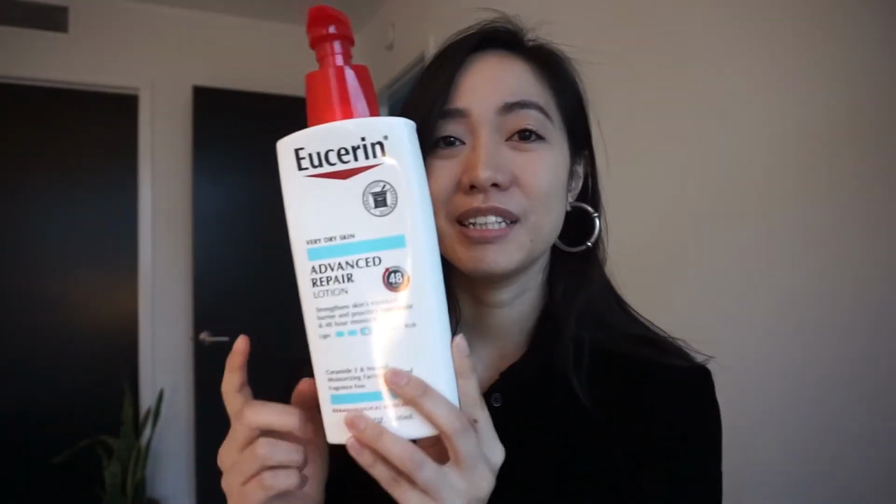Another lotion that I want to recommend because I emptied it this year is the Eucerin Advanced Repair Lotion. I think this is a solid body lotion because it's kind of oily, really thick, and really good for dry skin. I know we're all washing our hands so much these days that we need to constantly reapply lotion, but one application of this in the evening before you sleep can go a long way in keeping your skin moisturized throughout the night.